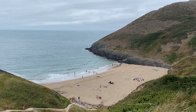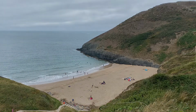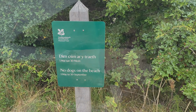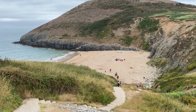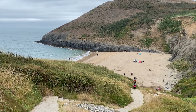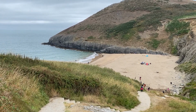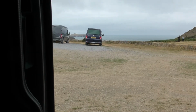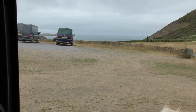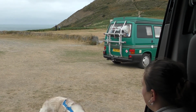Well, even though it's a bit fresh today, there's a lot of people swimming still. This is an absolutely stunning beach. Unfortunately for us, no dogs allowed 1st of March to 30th of September, so we can't go down there, but it's absolutely stunning. So we're joined in good company on the car park. We've got a Cali. And we've also got what I think is a T4 auto sleeper.